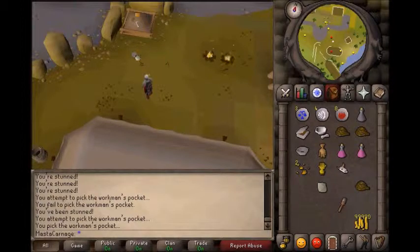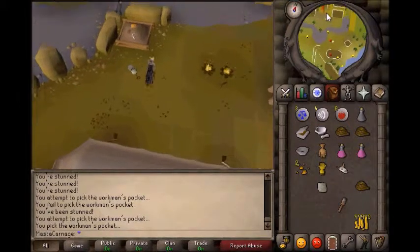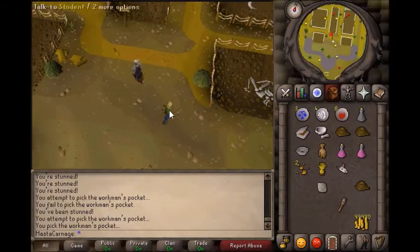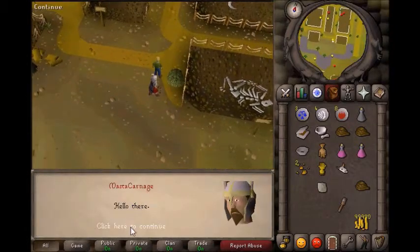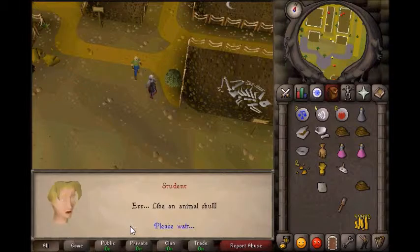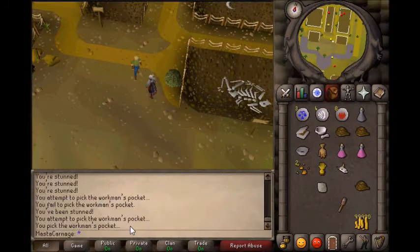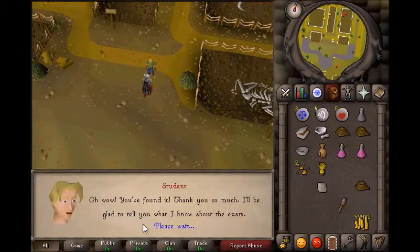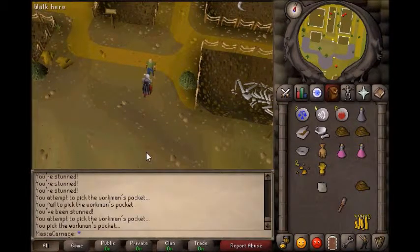The study of earth science is the study of the earth, its contents and history. A bit north, we'll then talk to a male student in an orange shirt. So first let's just go up here just north of the workman to a student in a green shirt right here. We'll talk to him. And he'll ask for our skull, so then talk to him again. And he'll tell us that one answer.